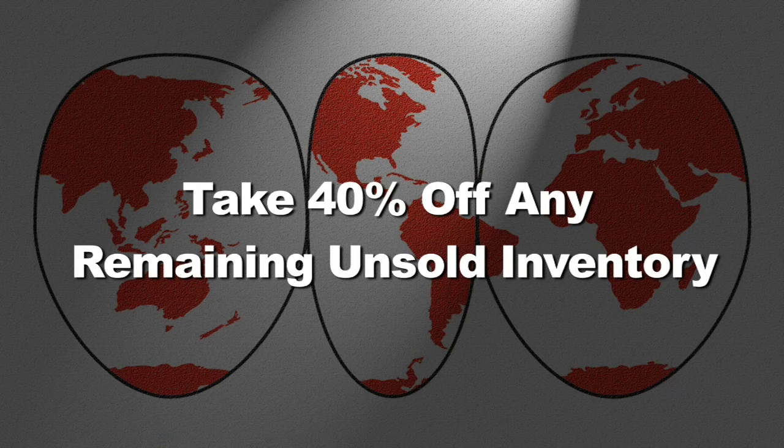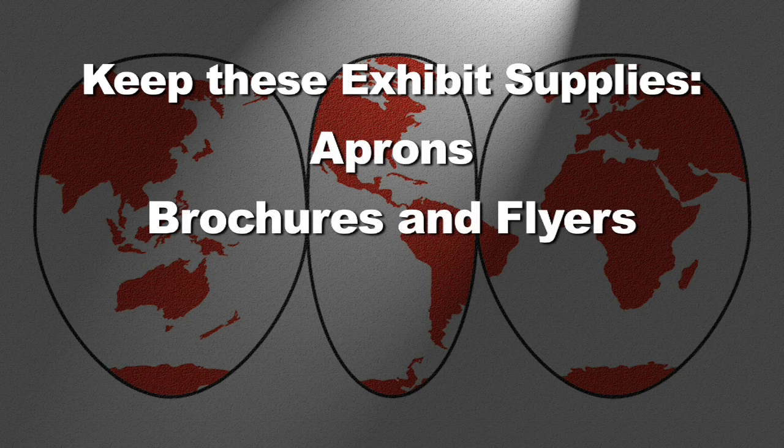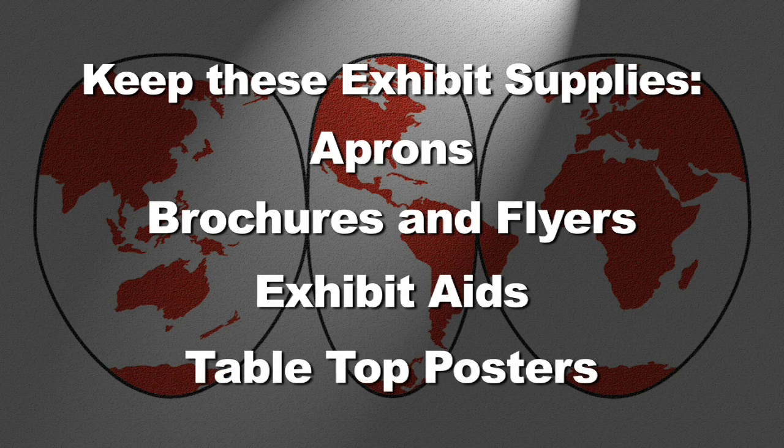In thanks for your efforts, the Foundation wishes to give you a few gifts. Take 40% off any remaining unsold inventory for personal or chapter use. Also, these exhibit supplies are yours to keep. Aprons provided for use by volunteers, brochures and flyers, exhibit aids, and tabletop posters.